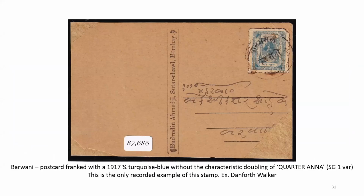Now we move on to Barwani. It wasn't until less than 10 years ago that Stanley Gibbons had to redo the entire listing of the first issue of Barwani. Prior to the discovery of these two stamps, actually 4 stamps, it was believed that Barwani issued stamps in 1921. After a lot of research done by some great philatelists, including Dan Walker, who's here today, it was decided that these stamps were actually issued in 1917, the early issues. And for the first time, they were recorded and listed in Stanley Gibbons about 5-6 years ago.